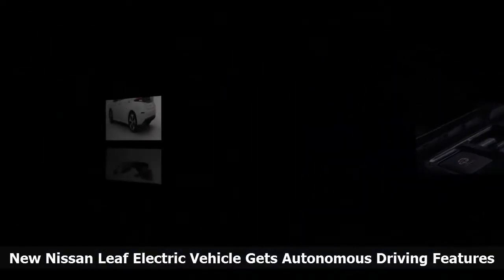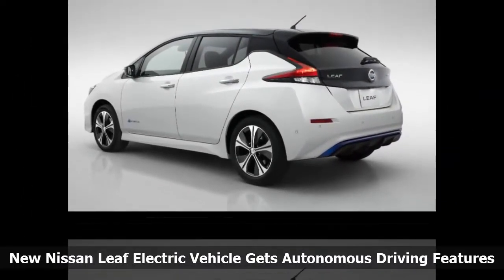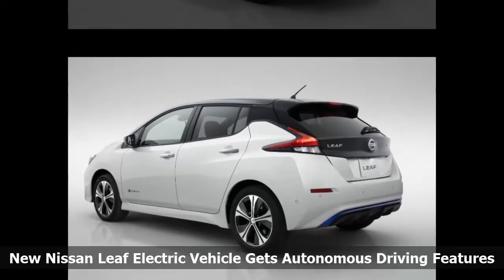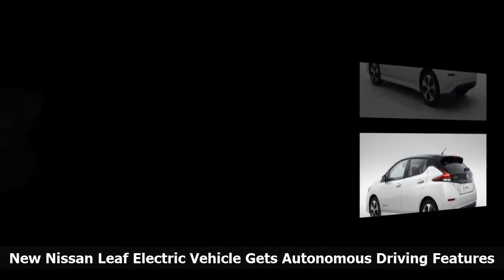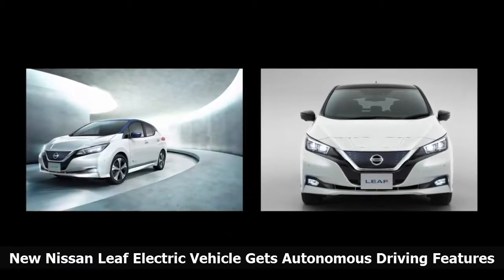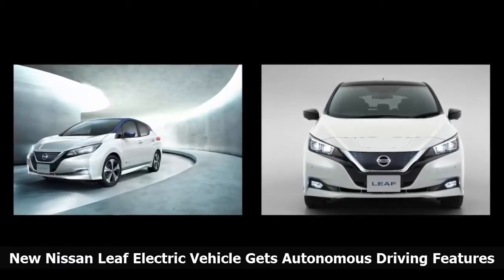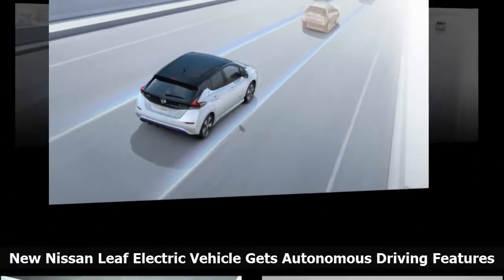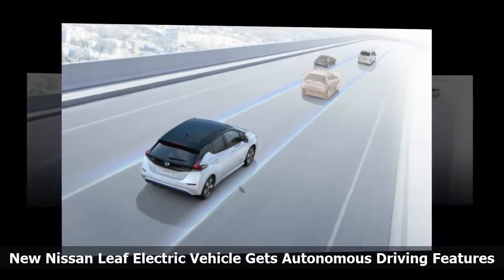The e-pedal eliminates the need for drivers to constantly move their foot from the accelerator to the brake pedal to slow down or stop. This helps reduce fatigue. According to a study conducted by Nissan, the Leaf's e-pedal reduces the number of times the driver must apply the brakes while commuting in heavily congested traffic. While the conventional brake pedal must be used in aggressive braking situations, the e-pedal lets drivers use a single pedal for more than 90% of their driving needs.